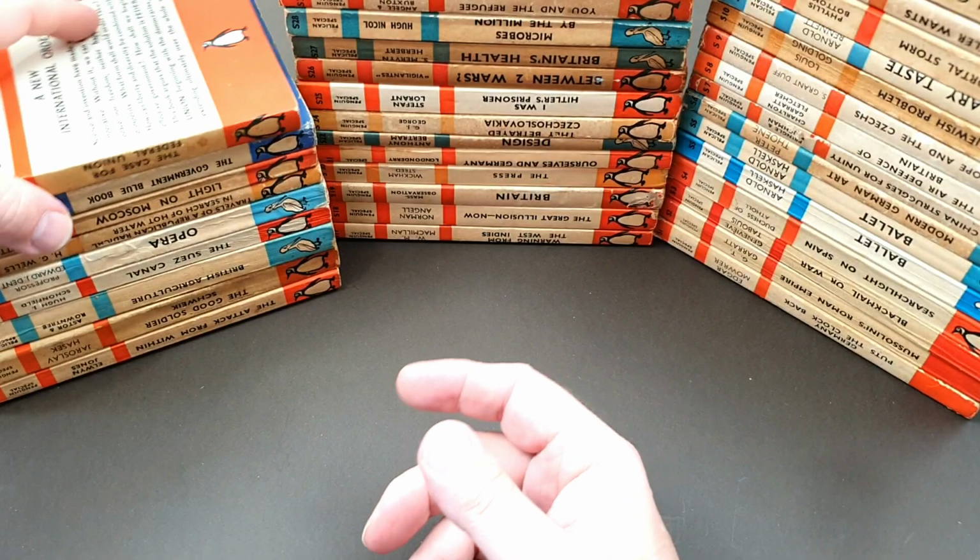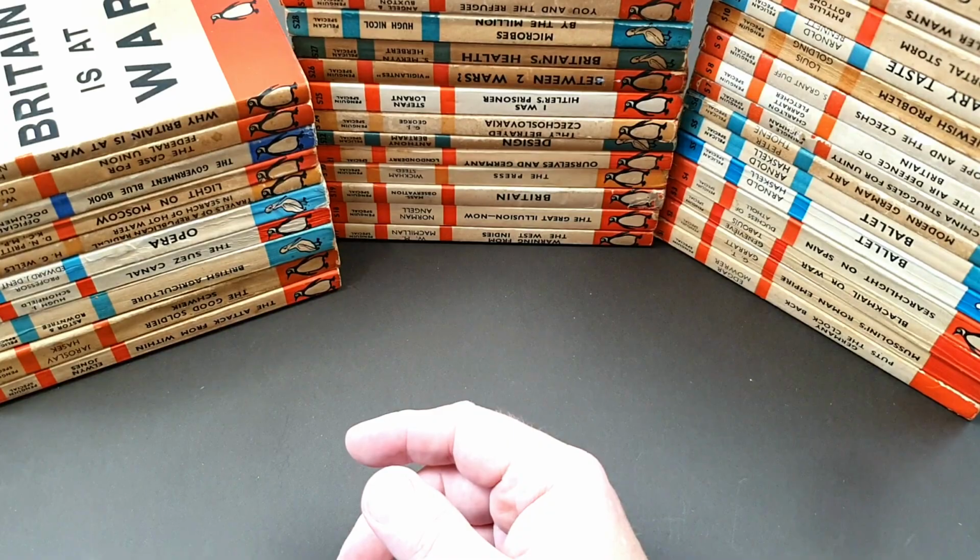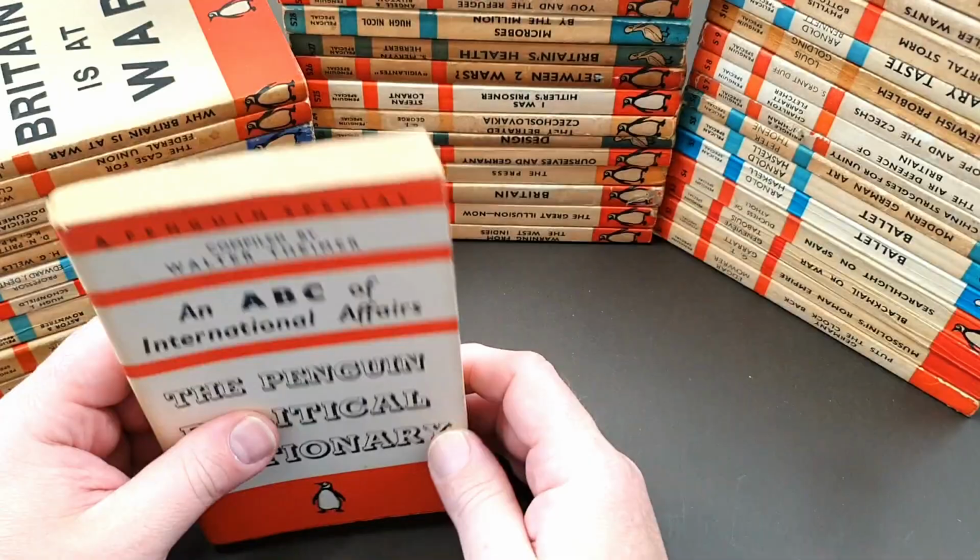Number 47, Why Britain is at War. So Harold Nicolson. Number 48, an ABC of International Affairs. So the Penguin Political Dictionary. So that's quite a big old thick book as well, isn't it?